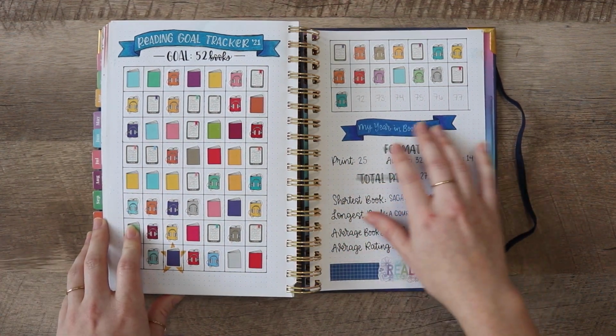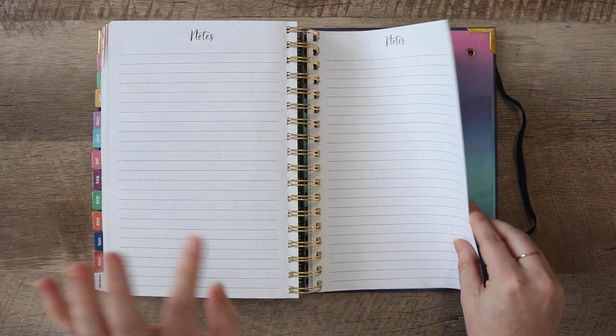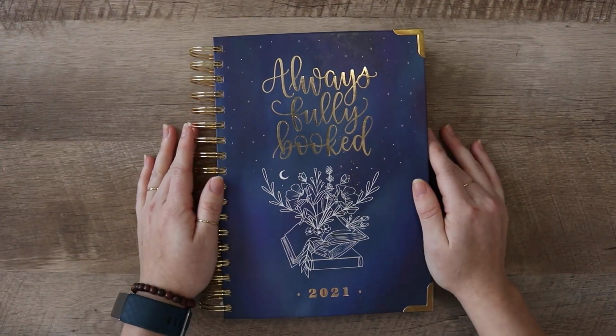At the end here, I had some extra space, so I just put some my year in books stats. And that's it. Then we just have the notes. I didn't use the notes in my planner. I don't really have a need for them. So that is it. That is a look through my 2021 planner.